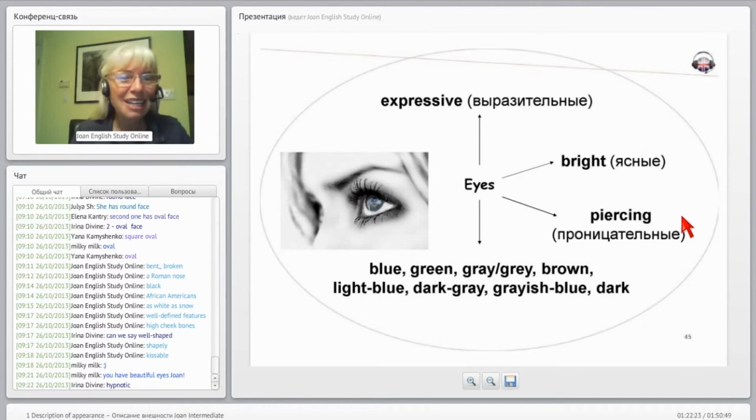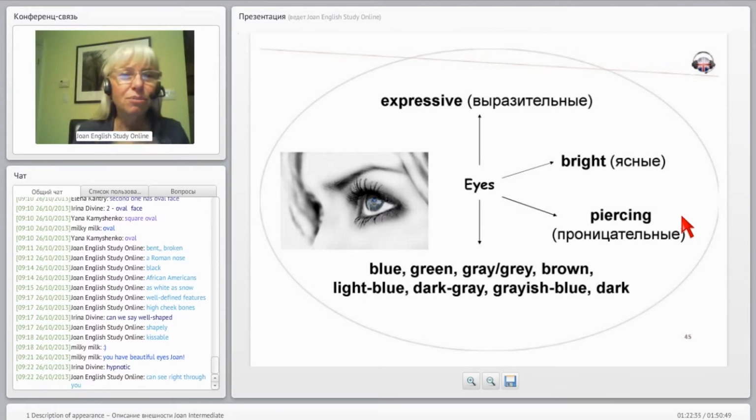Thank you, Milky. So "they can see right through you" is a good expression to know in English. This means they can read you, and it's not only with piercing eyes, but some people have the ability to see right through you. They're quite intelligent. Okay, so hypnotic eyes are the ones that kind of put you in a trance, and you're in love, or you have these pretty strong feelings about them if they're hypnotic.